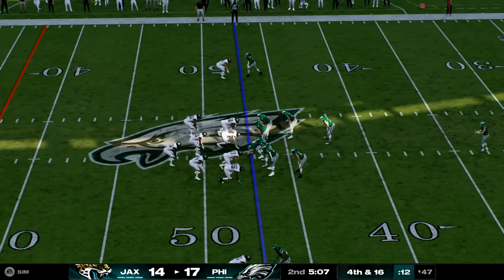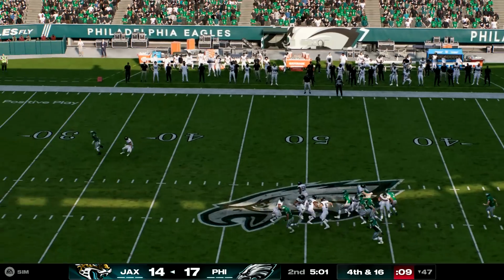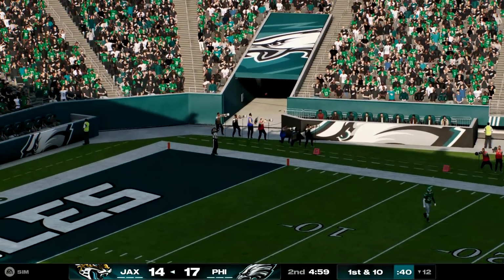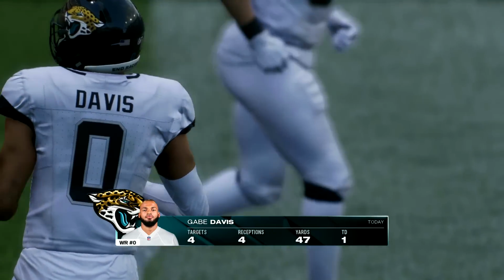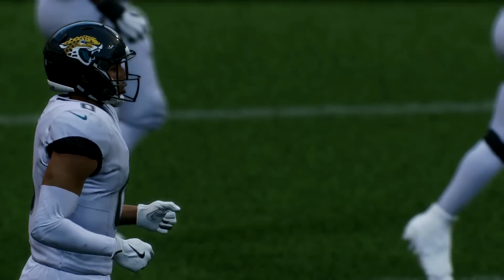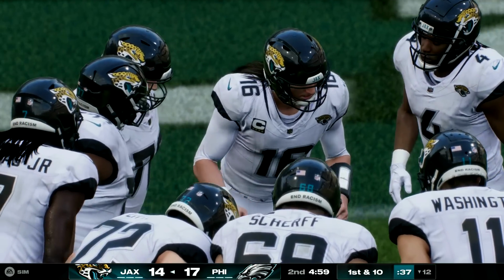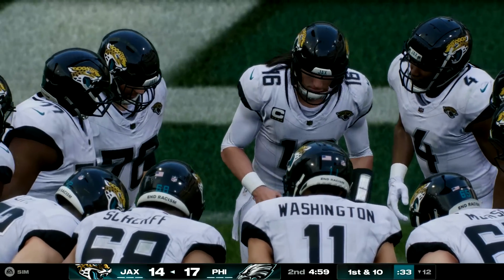So on 4th down, they'll call on Braden Mann to punt. Parker Washington awaits for the Jaguars. This one angles out of bounds, and the mark comes inside the 15-yard line. The Jags offense and receiver Gabe Davis heading onto the field. This will start from the 12, trying to put a drive together here. It's 1st and 10.